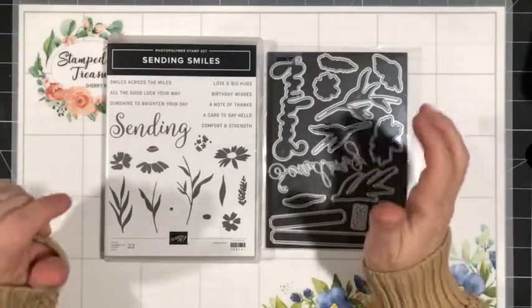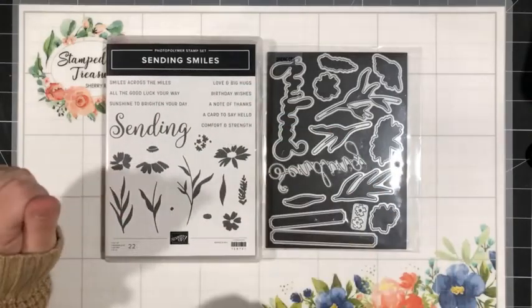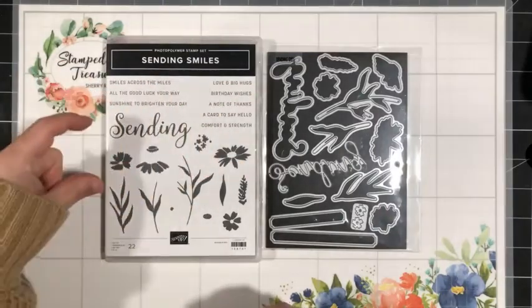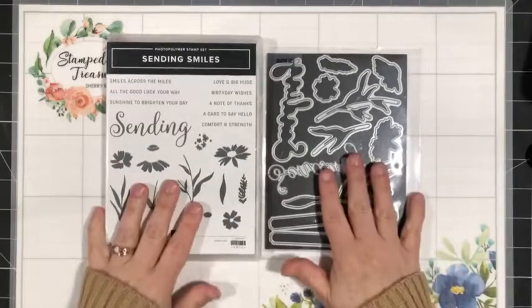So I find that there's usually one or two greetings that I would never use, whereas in here I would use every single one of these greetings. So that makes the set even better for me. And then not only are there a nice selection of greetings, but there's some great images in here as well. Okay, so let's go ahead and get started.